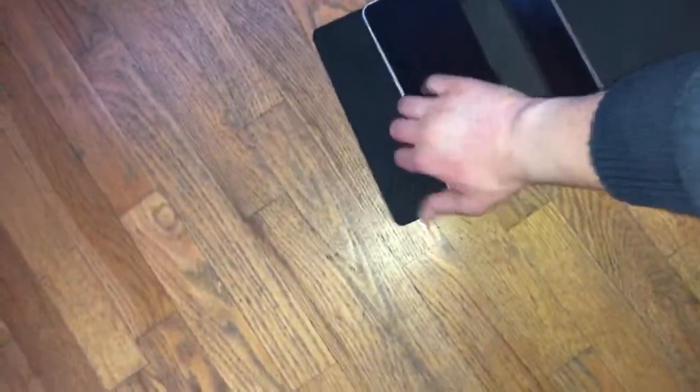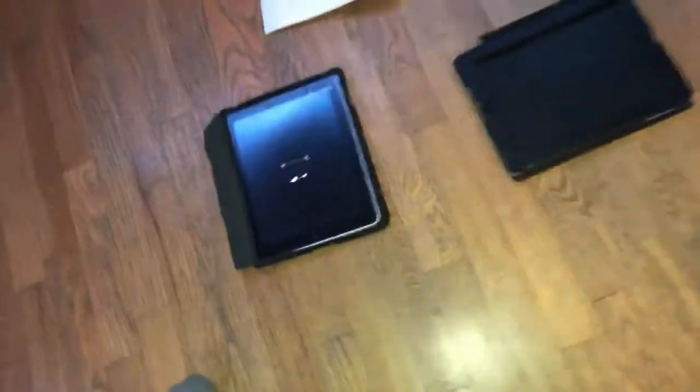This is the iPad 1 case with that original Apple case. See, it's still turned on. Now, the iPad 2.